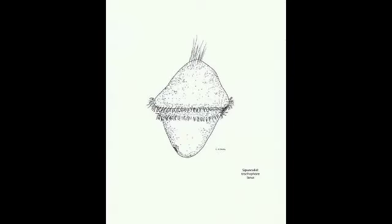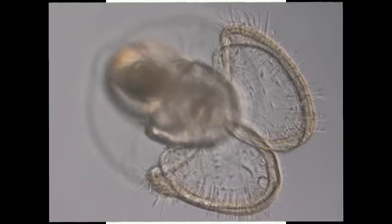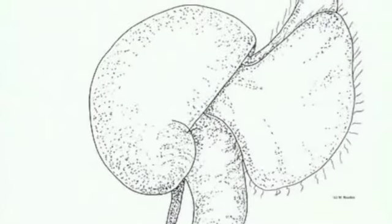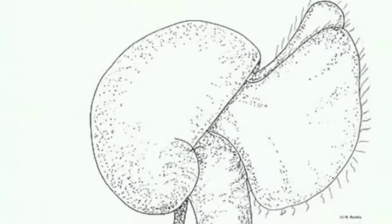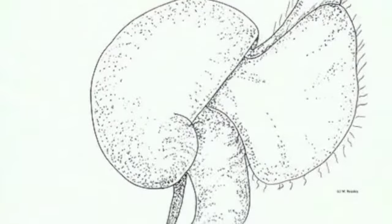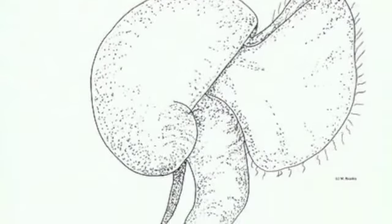In the second stage of development, the trochophore larvae go through 2 transitions: early development, known as veliger, and late development, known as pediveliger. In the first transition, the veliger larvae start to form a foot and shell. This formation of the foot leads to the locomotion of the larvae that is seen in the pediveliger stage.